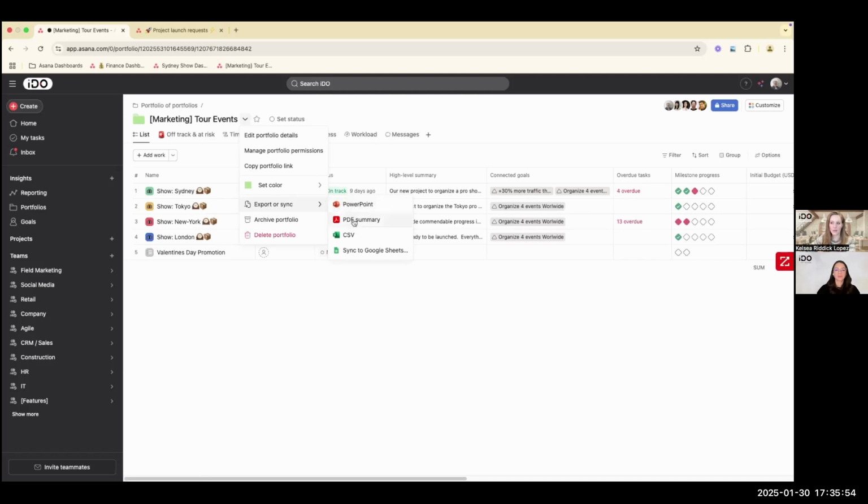But please note that the export is of the list view. It is not of the dashboard.